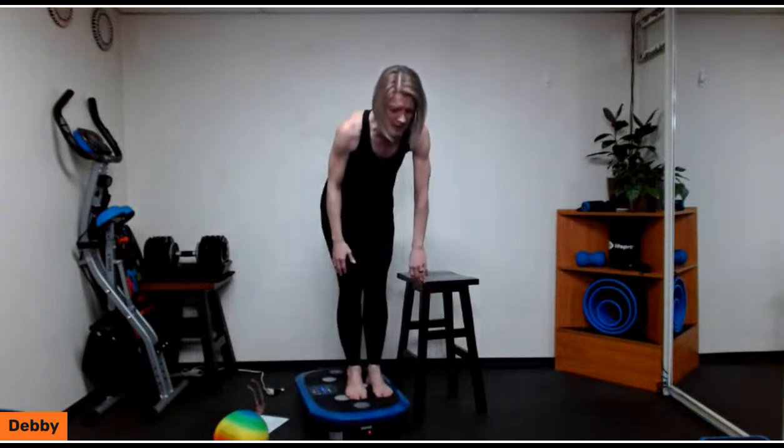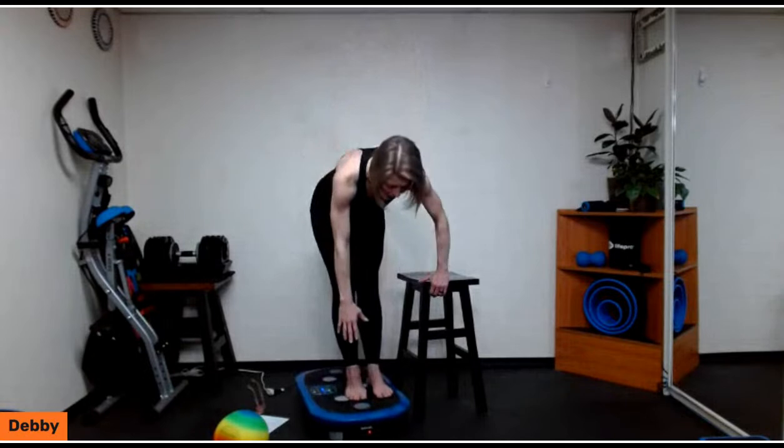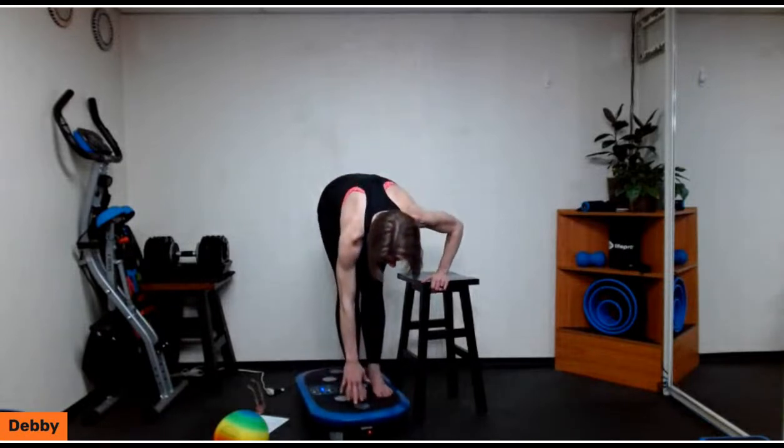And then I want you to stand up slightly, knees bent. We've got a lot of circulation going. If you feel a little bit lightheaded, that's why we have a chair. You can sit down and take a break. If this is comfortable and you're doing this type of exercise now, I would challenge you to try 3 reps.